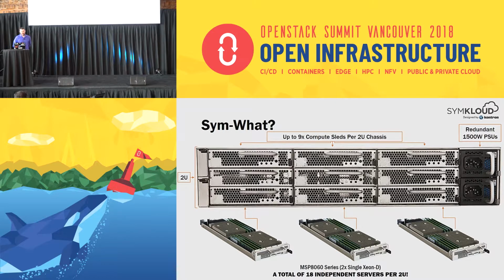So the back of the chassis, what does it look like? We have, again, the 2U form factor. We have redundant 1500 watt power supplies, which is able to cater to most requirements and also make sure that we remain in an efficient footprint. Those 9 compute sleds can hold up to 18 independent servers. So what that means is that in a 2U form factor, you can have the equivalent of 18U worth of compute in the same platform. As displayed below with the 8060 sleds that we have, which is 2 single Xeon D processors from Intel.